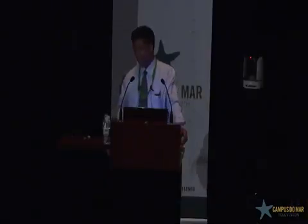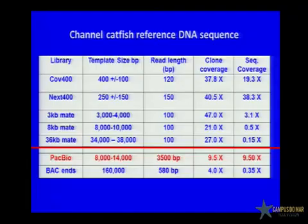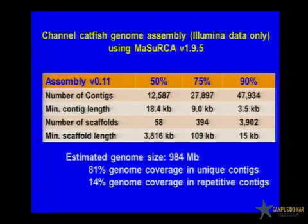The channel catfish genome sequencing was done much earlier, so we struggled along with those technologies. Shown in these slides is the summary. Basically, we have generated about 60x with Illumina sequencing, which I will talk about above the red line. We also have PacBio sequences, which cover almost 10x genome coverage. And we certainly have a lot of BAC-end sequences and so on, which we have not used yet.